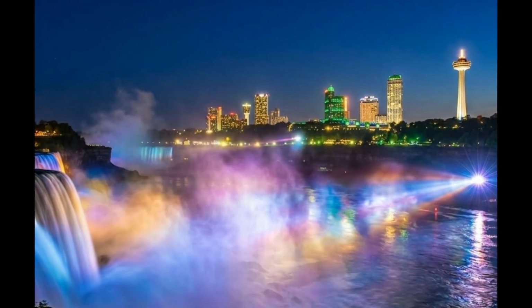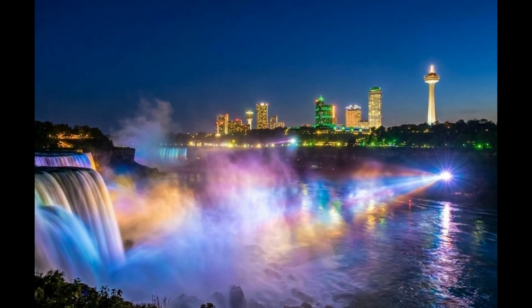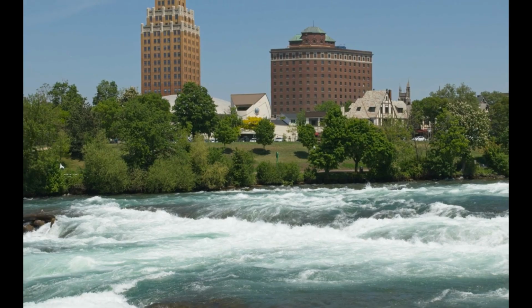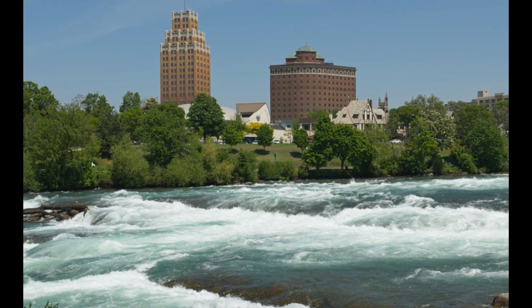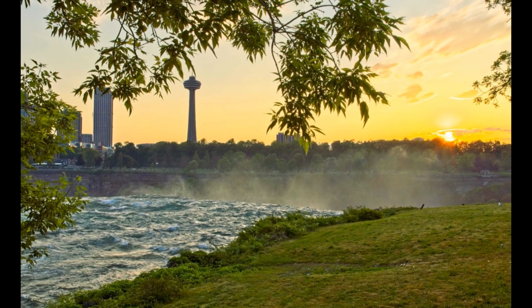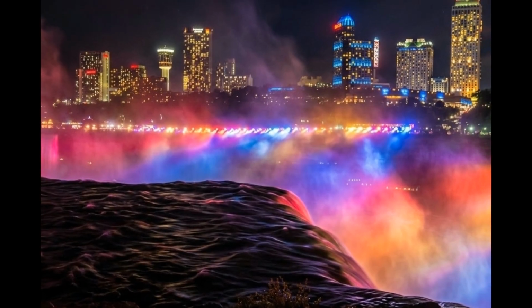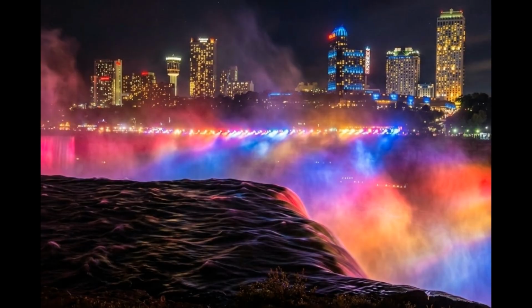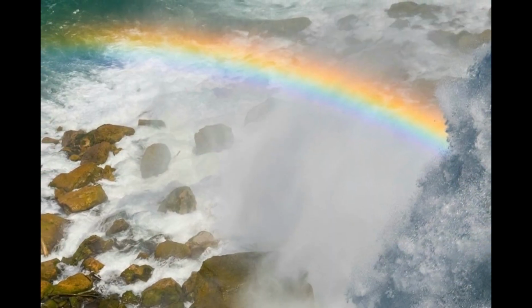So yeah, Niagara Falls can be crowded. And sure, some parts feel like a classic tourist trap. But none of that matters when you're standing here, watching this unbelievable force of nature right in front of you. The sound, the scale, the energy, it's something you feel in your chest. It's one of those rare places that absolutely lives up to the hype. And that's why, no matter how many people are here, Niagara Falls is a must-see.